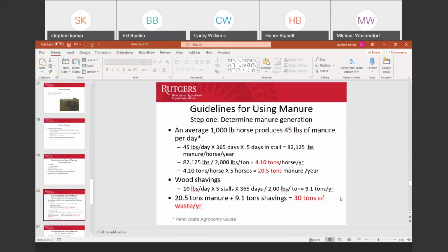So we're not going to go through each individual step in our calculation, but we assumed a 1,000-pound horse produced 45 pounds of manure per day. So we ended up with 4.1 tons of manure per horse per year. And when we calculate that across our 5 horses, we end up with 20.5 tons of manure per year. Now we have to include the wood shavings that we incorporated, and we come up with 30 tons total waste per year generated on this small equine operation. So you can see we're talking about some real numbers when we're talking about our waste that we need to get rid of on our farm.